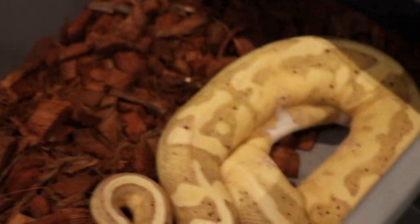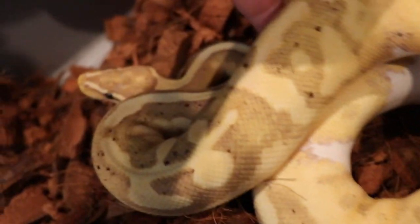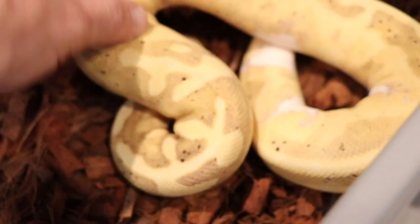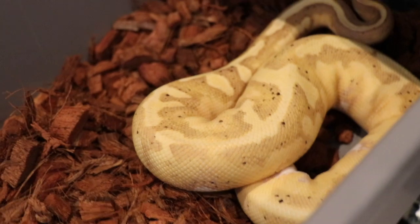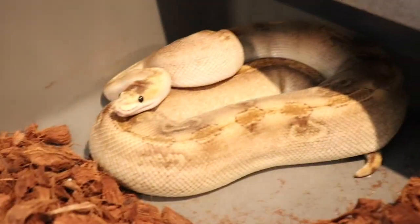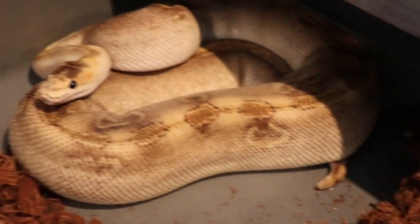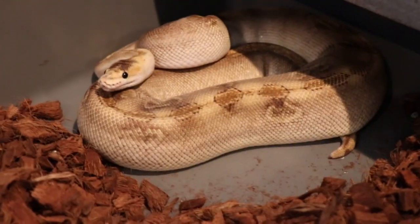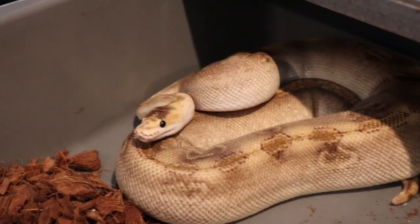He's very low white. You can tell by the pattern, he's got the very low white in the back there, as you can see. And this guy I'm also pairing with a champagne. Boy, I'm just bouncing back and forth. Okay, this is my champagne girl. So, banana pied going with her, so I'll make some banana champagne het pieds.